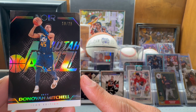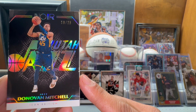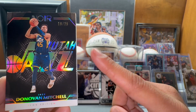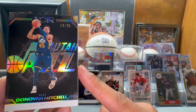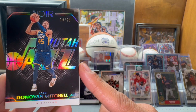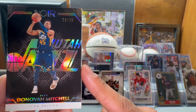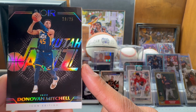This design, this parallel, this foil, this huge team logo across the middle of the card, when it's in foil and that foil is holo foil and it's reflecting the light, it just jumps off the card and illuminates the entire thing. It's just a thing of beauty. And again, from the moment you see it, it's one of those cards where you're looking at it and you're like, I can't imagine anyone not thinking this is beautiful.